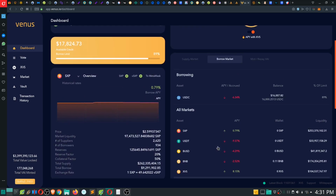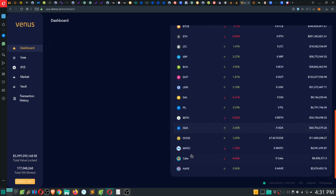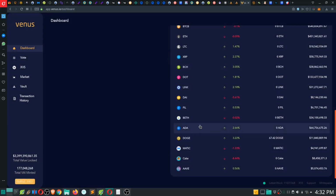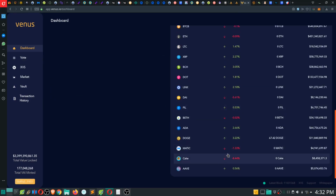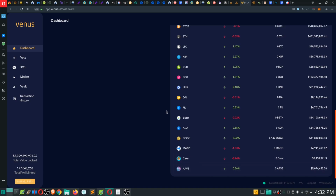Another thing you can do, and this is what I got really excited about, I was thinking I was going to be able to borrow cake, but unfortunately it won't let you borrow. The borrow button is not working, and I think it's because not enough people have done it on the supply side, because why would you supply it when you could earn between 60 and 80%, depending on how exactly you're staking your cake and auto compound and all that kind of stuff. So I was going to borrow cake and make this return off of it.